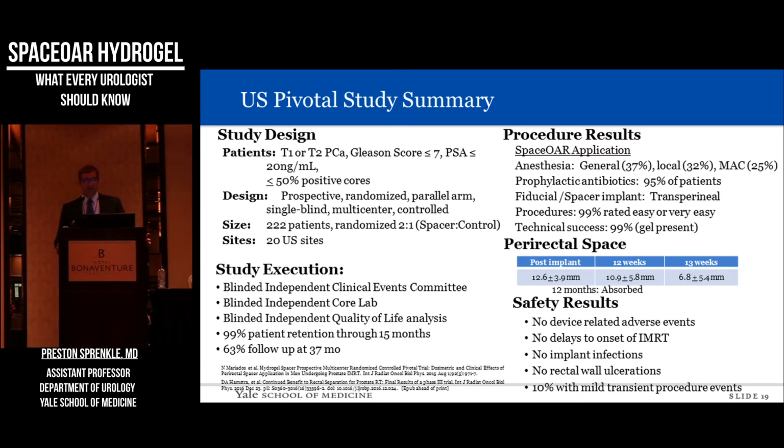I'm going to skip over some of that, but basically 30%, a third of the patients only had local anesthetic, a third had general anesthesia, and 25% with MAC. Everyone, 95%, got prophylactic antibiotics. Everything was placed transperineally. This is important. You don't want to go transrectally because you're putting in a biologic agent. So you don't want to put something that could be infected and is going to stay in someone's perirectal space for 6 months and give them an abscess.